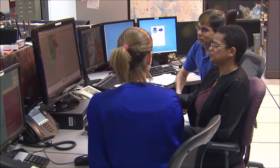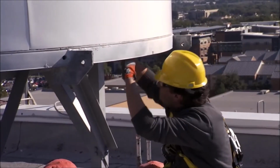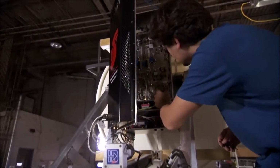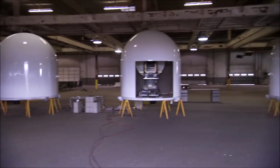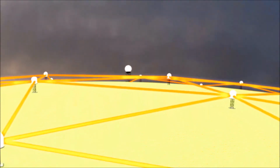With support from the National Science Foundation, Brenda Phillips co-directs CASA, the Center for Collaborative Adaptive Sensing of the Atmosphere. Engineers and scientists have developed and implemented a new generation of smaller, highly capable radar systems designed to be spaced much closer together. The improvement is easy to see.